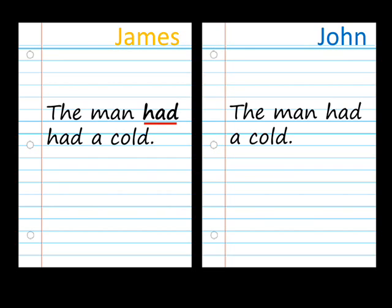You see, the extra had in bold that James added signals the past perfect tense. It's an action that took place at some unspecified time in the past, but before another action in the past. Go look it up if you're not sure. John's sentence is simply in the past tense because it doesn't have that second had.